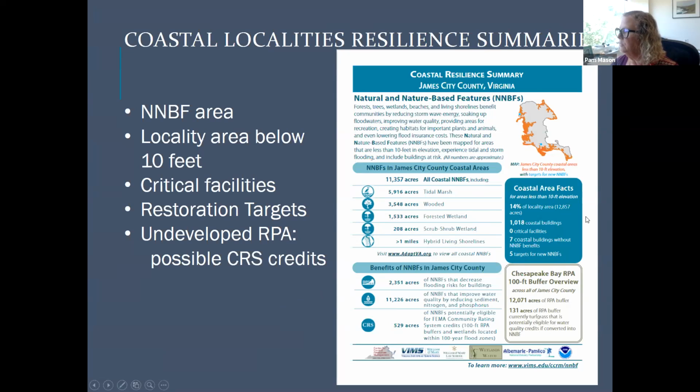We provide some information on the coastal area, all the elevation that's below 10 feet. For instance, what percent of the locality is that area? So for James City County, 14% of the county is below an elevation of 10 feet. Then the coastal buildings, the critical facilities in that area, coastal buildings without natural nature-based features and targets. Then we also provide information on the fact sheet about the Chesapeake Bay buffer area. How many acres of that county are in the Chesapeake Bay buffer area, and how much of that is turf grass that may be convertible.